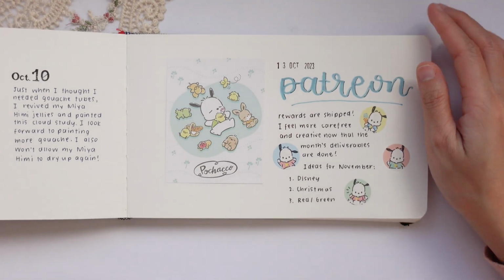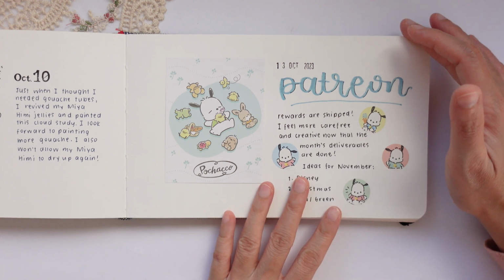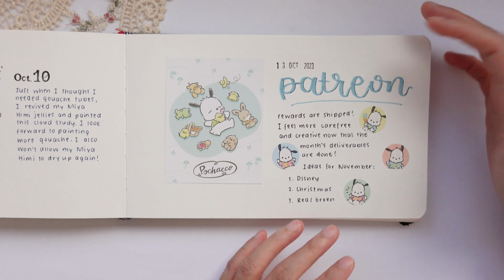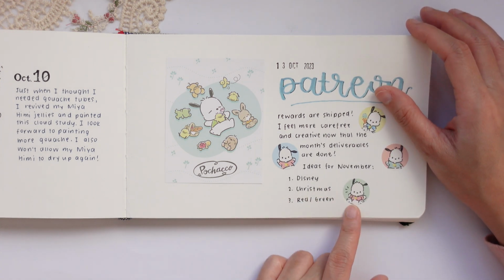And then another Patreon page. For October, the theme of the Patreon goodies that I sent was Pochako or Sanrio. And I just listed some ideas for November as well.